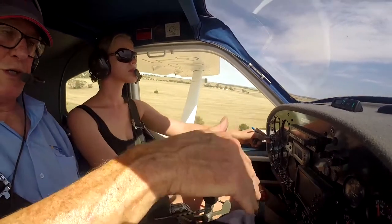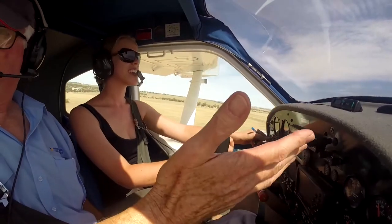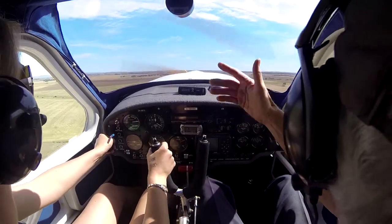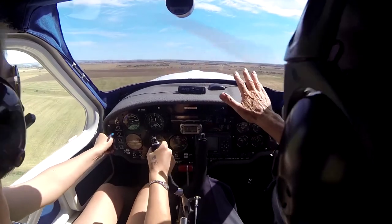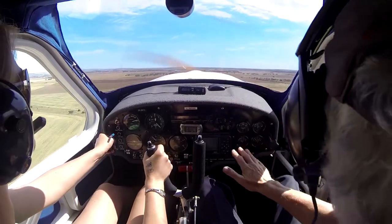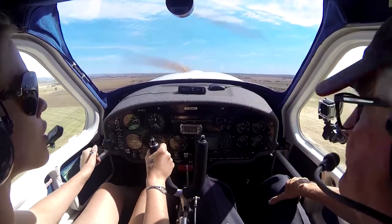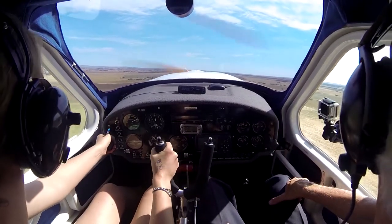Yeah, when you get that little bit of lift, which you did, it's not your fault, you just can't stay there. Because you're close to the stall, the warning was telling us, wasn't it? And you'll just sink. So you just got to add some power. I added a little, but obviously not enough. Not enough, yeah.